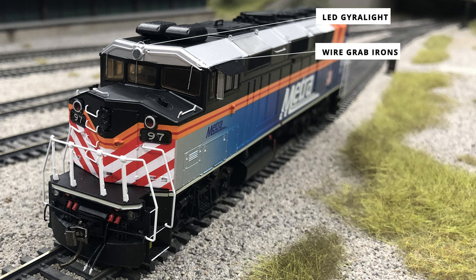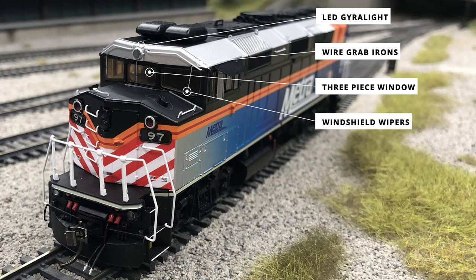On either side of the gyro light are separately applied metal grab irons painted white to match the color of the brow. Just below the brow is the distinct 3-piece window set similar to those found on other EMD 60 series locomotives. The windows are fitted with etched metal windshield wipers as well. The nose of the locomotive is fitted with several details as well, including the 2 sandfill hatches, plating with rivet details, and separately applied metal grab irons.